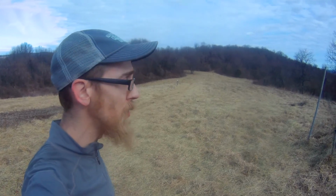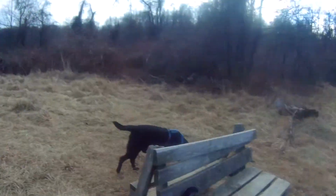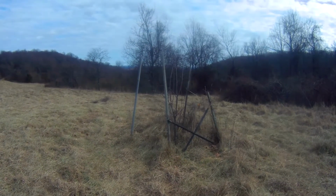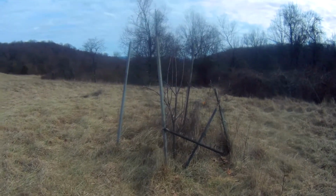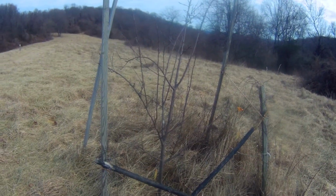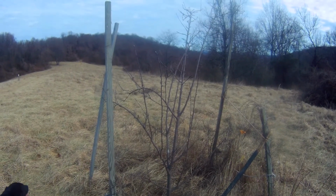Alright folks, just got here to this mountaintop meadow here. Awesome place. Remember finding this spot before. I didn't know it was here. It was a very nice little spot to run across. I got a little bench here to rest. There actually, last time I was here, was a very mature apple tree here. But somehow that apple tree went back in time, and we've got a very small apple tree in its place.